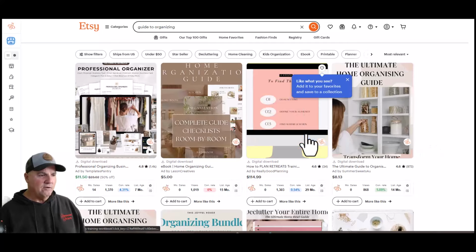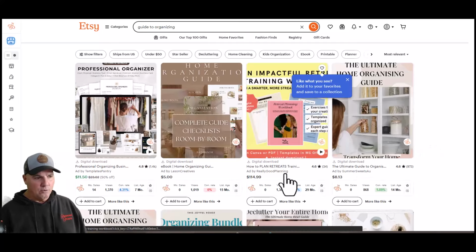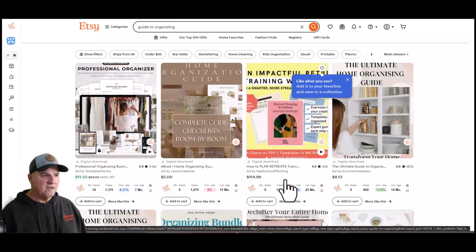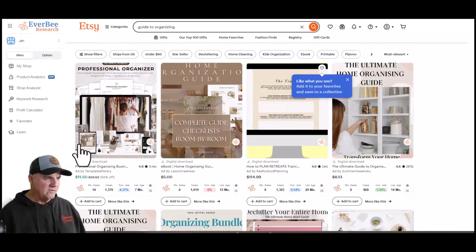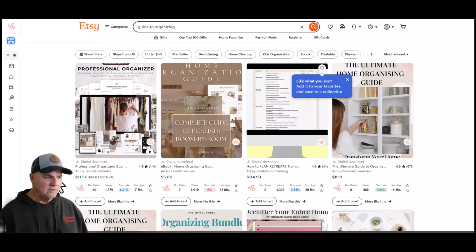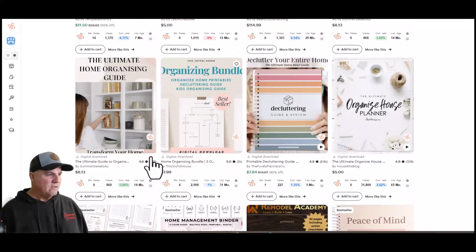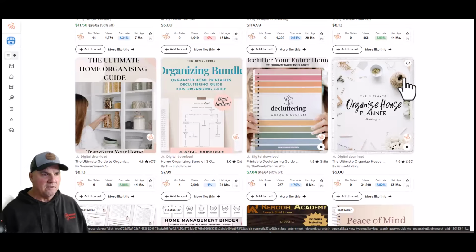And so here's a Canva PDF. I can see that right here. But this is basically a retreat training. But we're going to look at the ones that are selling. This is why we downloaded this tool, to go in and figure out which ones are selling. So the idea here is to look at the monthly sales. We're only a few days into the month.